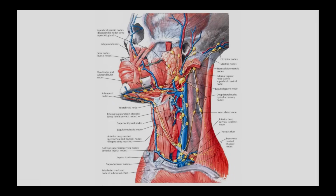But again, rest assured, the submandibular glands are normal salivary glands that can sometimes get a little bit bigger or smaller depending on what you're eating and maybe if you're having some kind of salivary issue. But the lymph nodes themselves are not right there. They're just a bit over to the side.